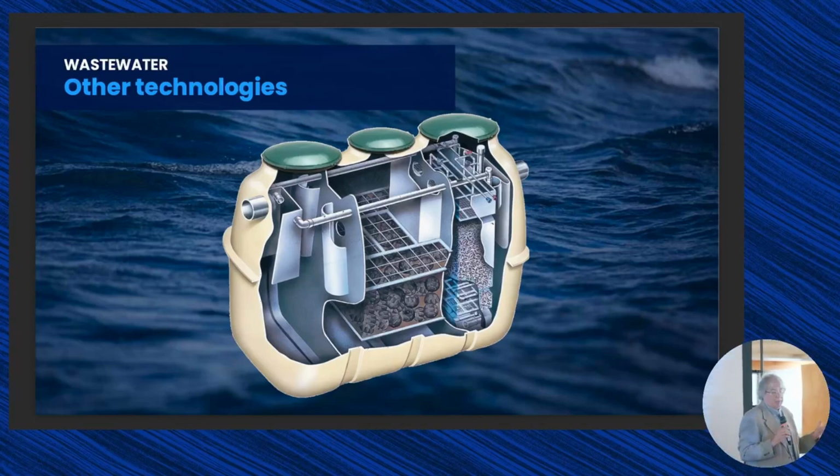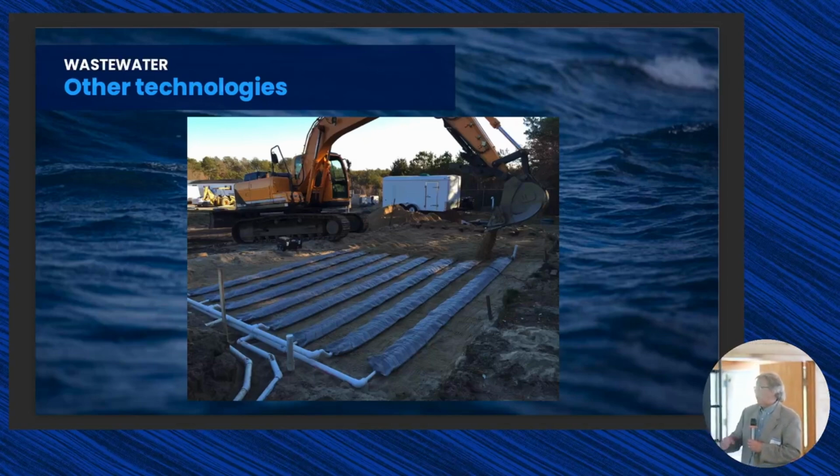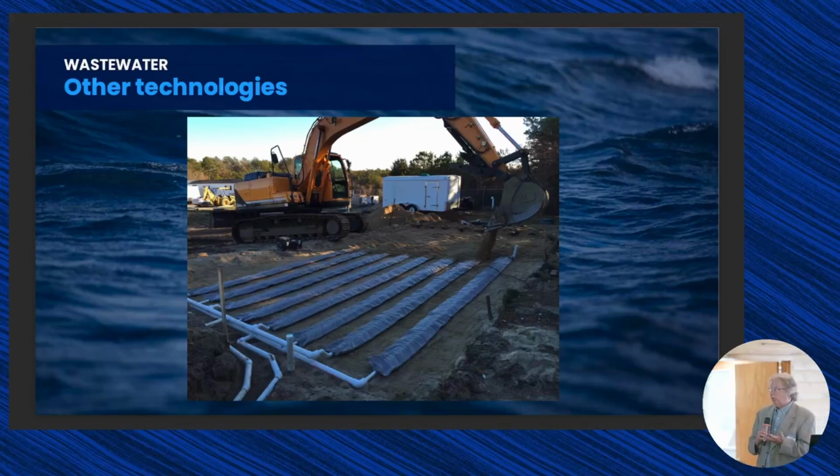I call it a mini treatment plant, the same size as a septic tank. And the effluent is, again, much higher quality and reduces the size of the absorption field you need. This is actually a newer system. It's called a shallow system, where you're constrained by depth to water. You can actually raise this system up, and you have a little pump system that helps distribute that and spread it out.